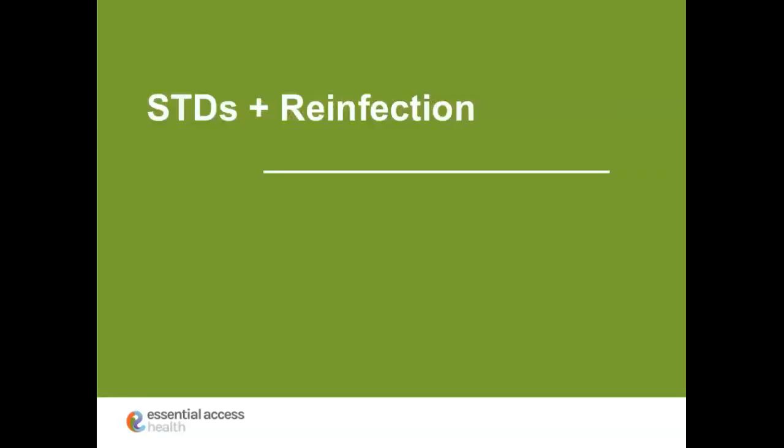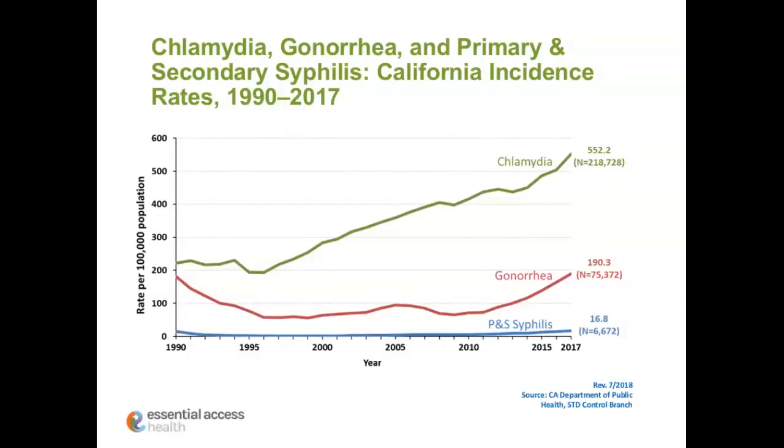So to set the stage a little bit, I wanted to provide a quick overview of current STD epidemiology and data related to reinfection rates. As you can see from this graph that I have up here, chlamydia, gonorrhea, and primary and secondary syphilis are on the rise in California, as well as being on the rise throughout the country.